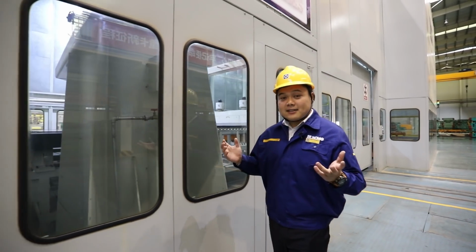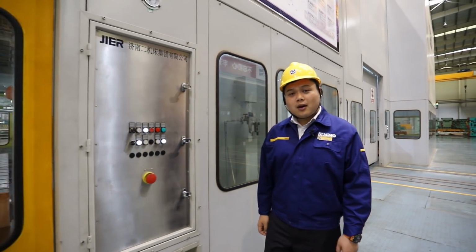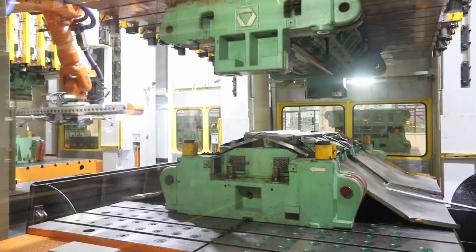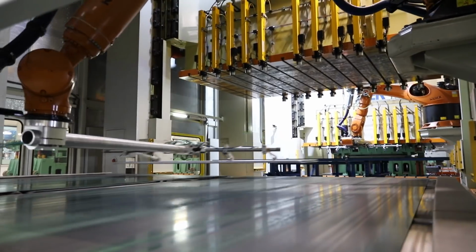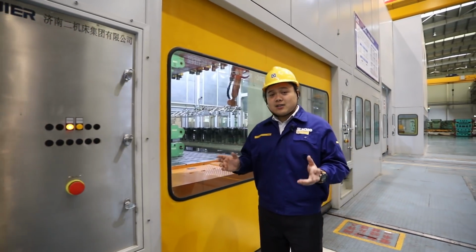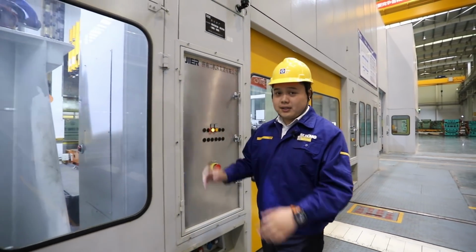Here, we are at the stamping section of the production line. As is known to all, the stamping techniques determine the quality of a truck. XCMG has invested more than 1 billion RMB only in this section. Here we have 14,000 square meters with all the production lines fully enclosed.